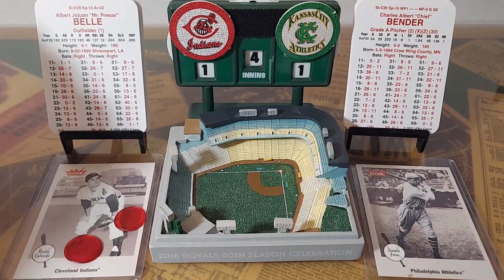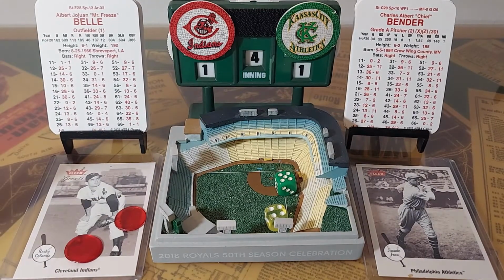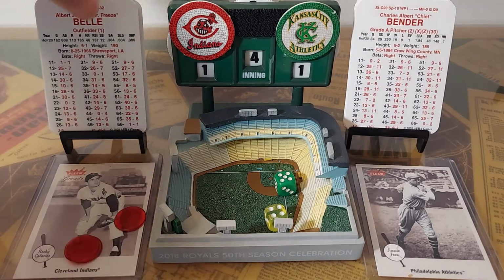Here's the pitch to the dangerous Albert Bell. 54 is a fly ball deep to right field. Reggie Jackson's on his horse and runs it down for the catch. Lajoie will hold at first. 1 out.